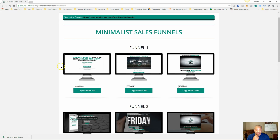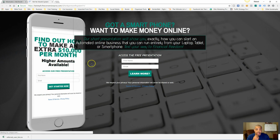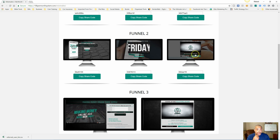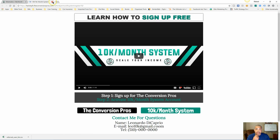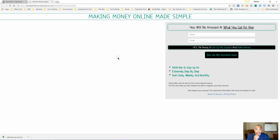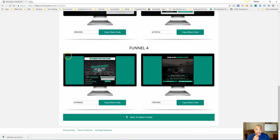These are the different funnels that you can have. The minimalist. This is funnel 1. You have 1, 2, 3. All of these are connected together. These are connected together. Funnel 2. And you can actually click on these and they'll open up so you can see what they look like. So you can choose what you want to do. This one is based off making money with your cell phone. Then you have funnel 3, which is just a two-step funnel, capture page, landing page. And then you have another one here.